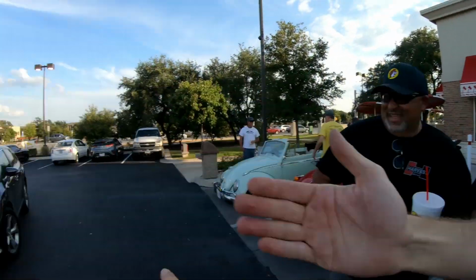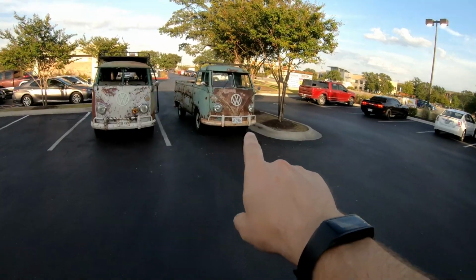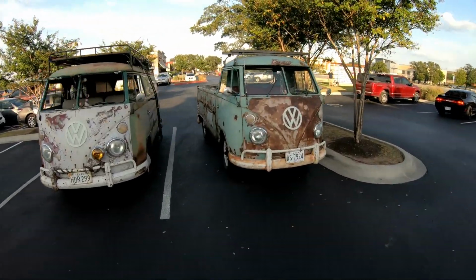Mine was a '63 ragtop Beetle. And mine was a 1963 Volkswagen single cab. Woo! This is named Boomer.